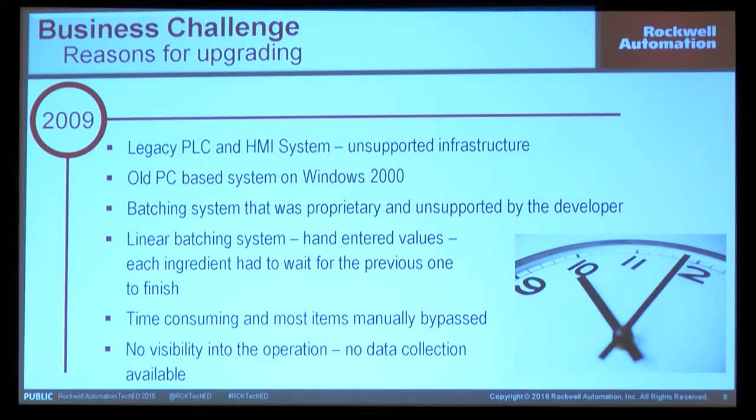There was no visibility into the operations. Our schedulers would have to walk out on the plant floor 2, 3, sometimes 4 times a day just to see where they're at in the scheduling operation, just keep up with the day-to-day tasks and keep up with our corporate office as well. And we also had no data collection available at that time.